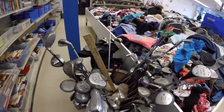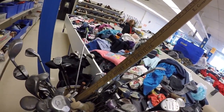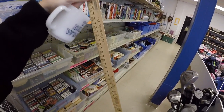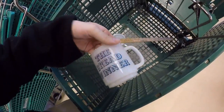Ooh, might be a nice yardstick here. Yardsticks are very good if they have advertisement on them, especially like the really old ones. So this one, I'm gonna get this because I have a guy who buys them if they have advertisement. So I'm gonna get that for sure. I think this is Hazel Atlas. I was saying something about like the vintage ones having advertisement.